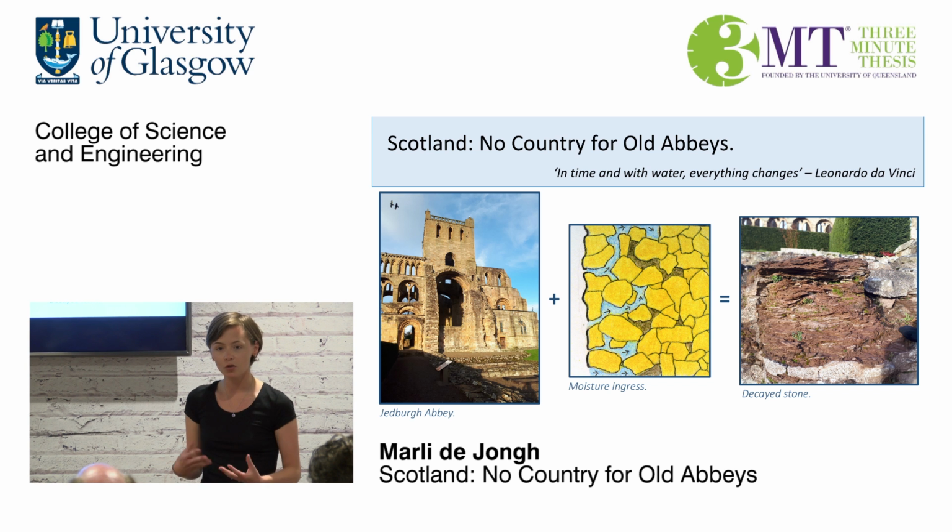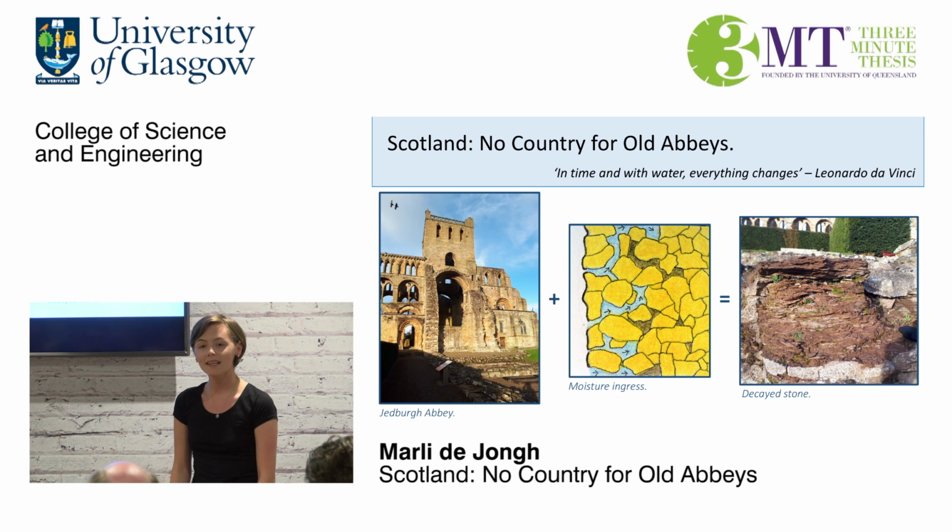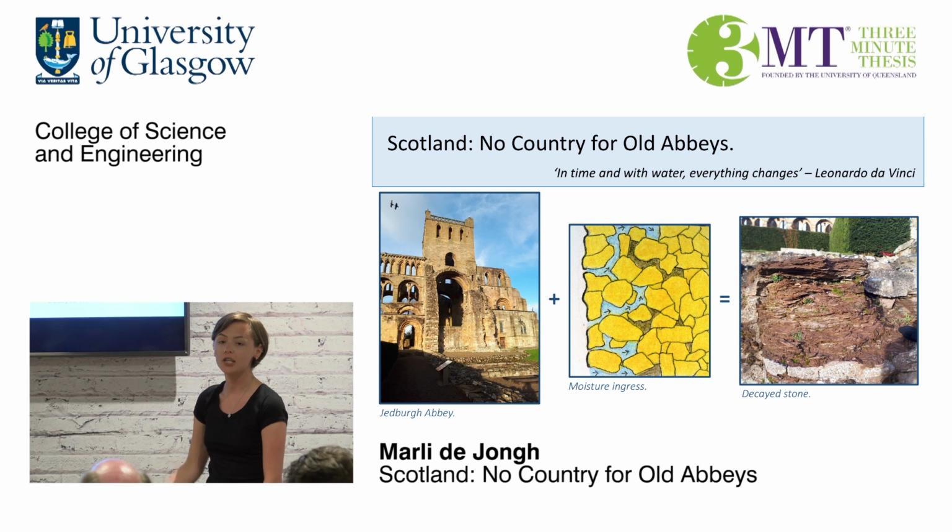Now, although we think of stone as being hard and durable, it is susceptible to decay, just like any other building material. And unfortunately, over the last decade, Historic Environment Scotland have noticed rapid rates of stone decay at some of their most vulnerable sites, like this one here, Jedburgh Abbey near the Scottish borders.